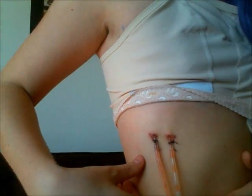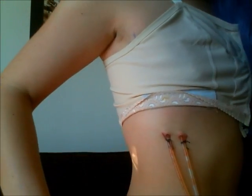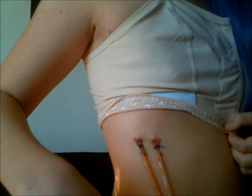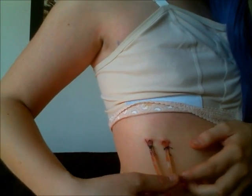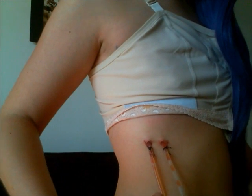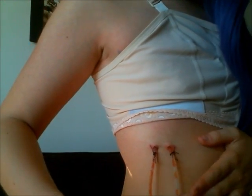And this is actually the most painful of anything. It's more painful than the mastectomy itself, actually. It makes it really hard to sleep. I had to sleep on my back because it hurts too much to sleep on my side, and I can't sleep on my stomach yet from the mastectomy. So it's been hard to sleep.